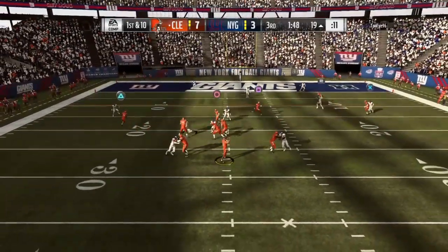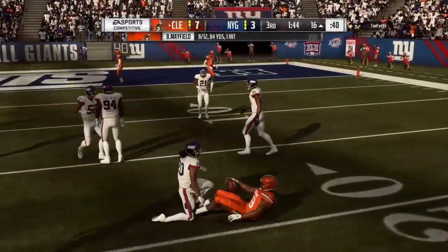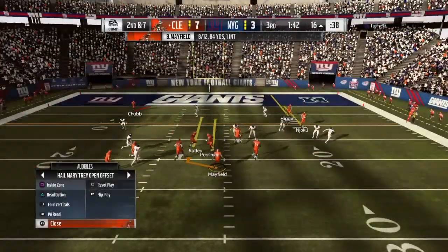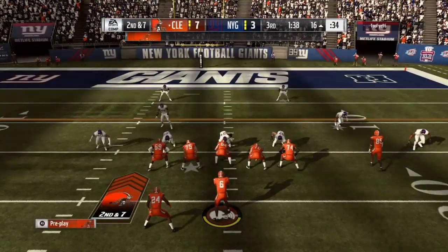From the red zone now, they'll look to throw. He's got this one complete to Perriman. And he'll take it down here just shy of the 15 at the 16-yard line. The completion good for 3, and it's 2nd down.